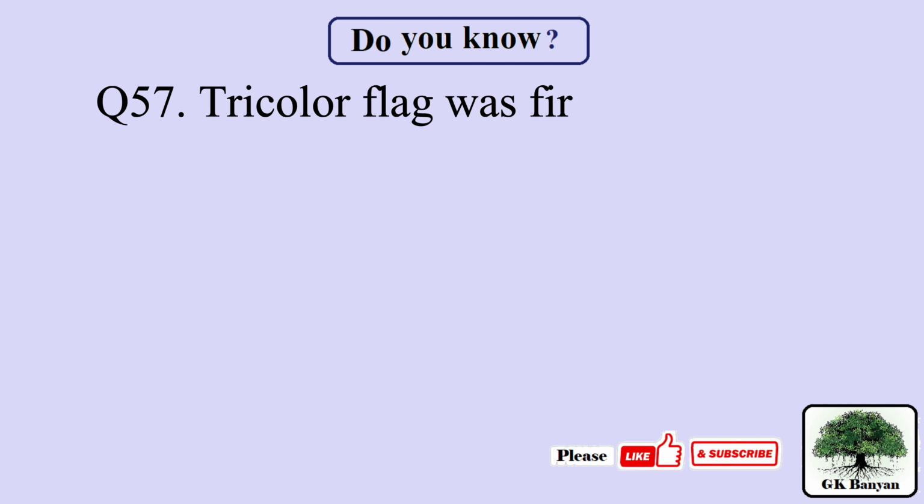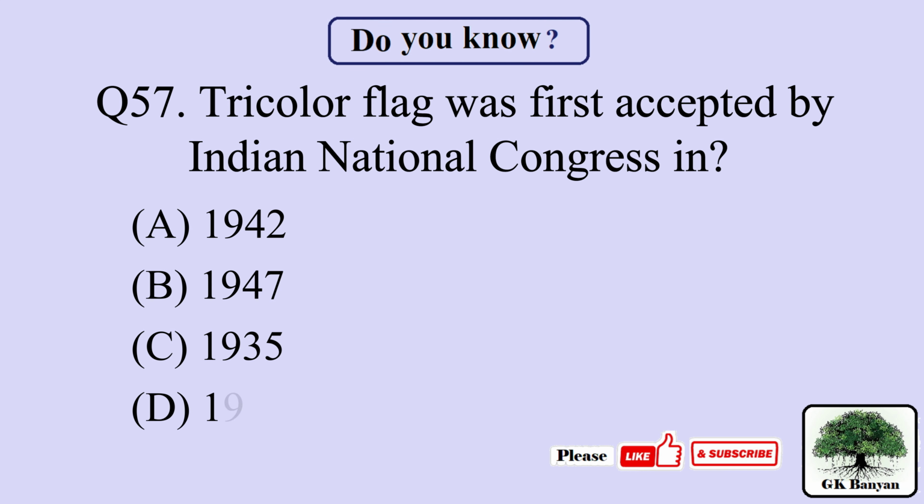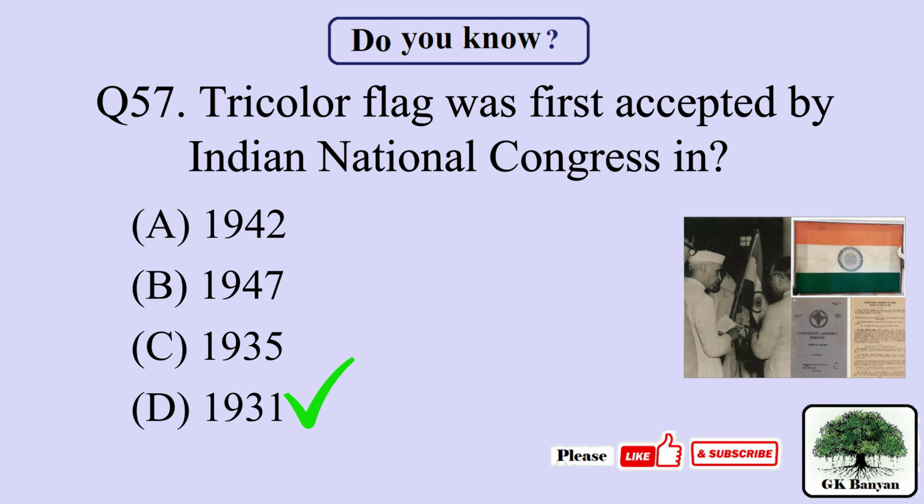Question 57. Tricolor flag was first accepted by Indian National Congress in. Your options are A. 1942, B. 1947, C. 1935, D. 1931. Your time starts now. 5, 4, 3, 2, 1. The right answer is D.